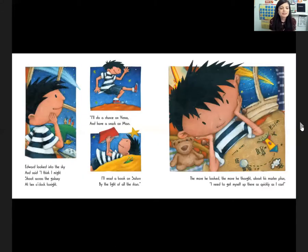Edward looked into the sky and said, I think I might shoot across the galaxy at 10 o'clock tonight. I'll do a dance on Venus and have a snack on Mars. I'll read a book on Saturn by the light of all the stars. The more he looked, the more he thought about his master plan. I need to get myself up there as quickly as I can.